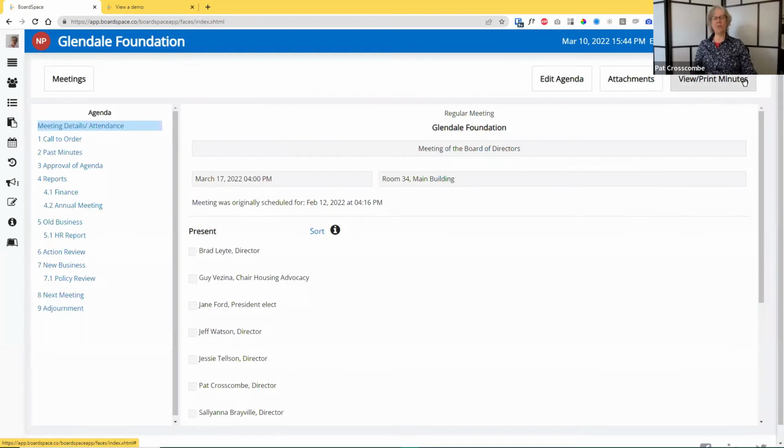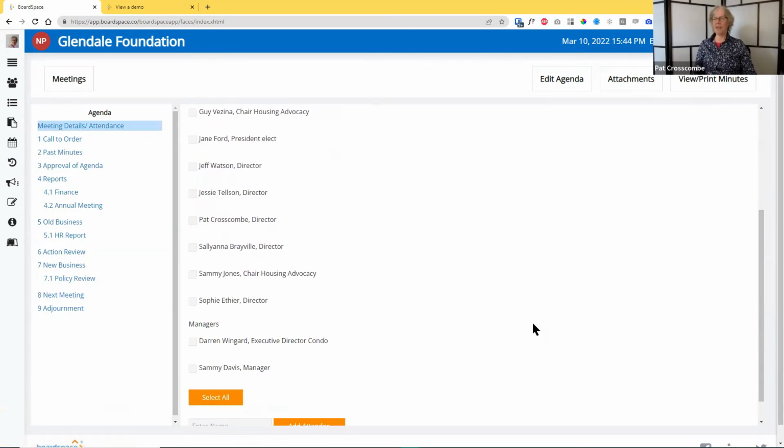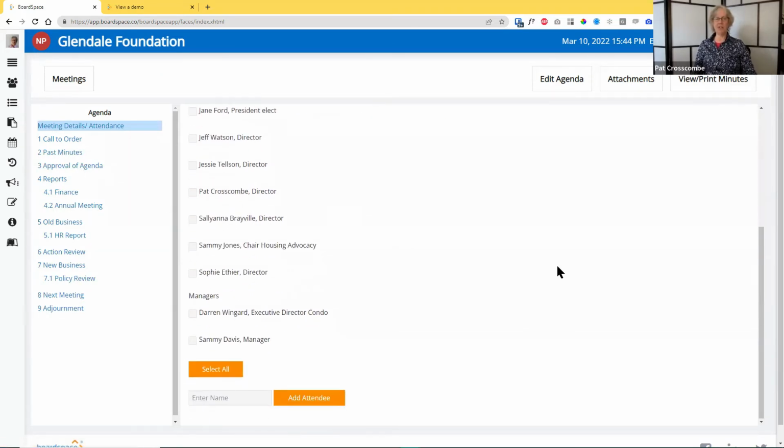So the whole idea of the minutes is a little bit different than probably what you're used to. As soon as I create an agenda, or as soon as I create a meeting with an agenda, my minutes are drafted. They follow the agenda that you just set. So here down the left-hand side, you can see these are all links, and I can jump between different items. And then you can see these draft minutes set up for each.